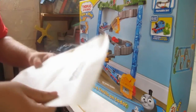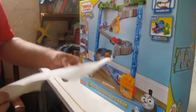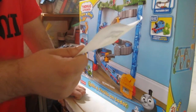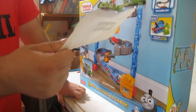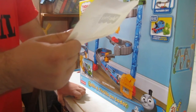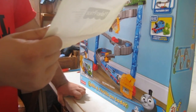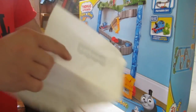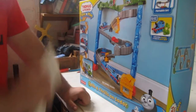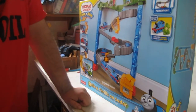But maybe this can clear it up for you. Here's a letter from Fisher Price. Congratulations, you have won the Thomas and Friends Take and Play Spills and Thrills on Sodor Playset from the Thomas and Friends magazine. Please find your prize enclosed. So yes, I won this in a competition in a Thomas magazine.